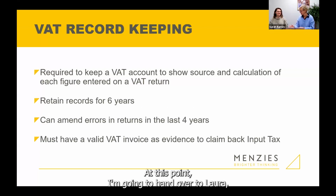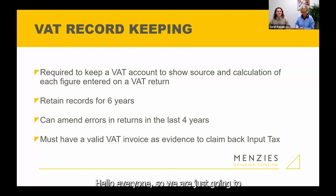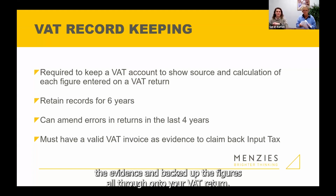At this point, I'm going to hand over to Laura, who's going to talk in a little bit more detail about that record keeping. Hello everyone. So for the next few slides, we're just going to cover some software information and some invoices. The first point on this slide details how you need to have a VAT account, which is basically the evidence that backs up the figures that are pulled through onto your VAT return.